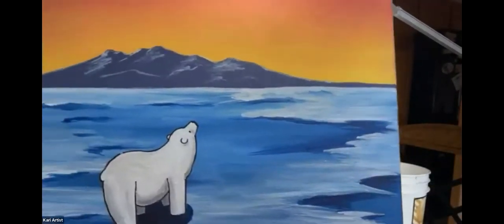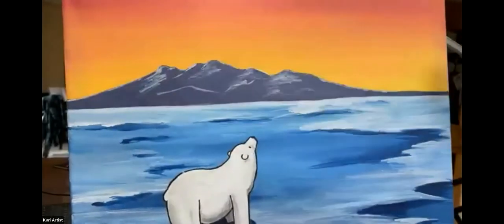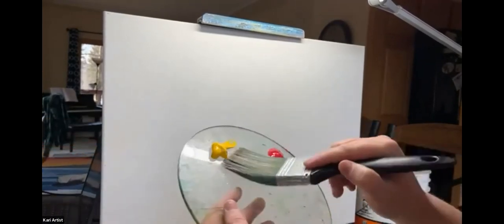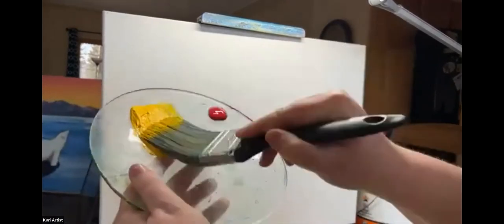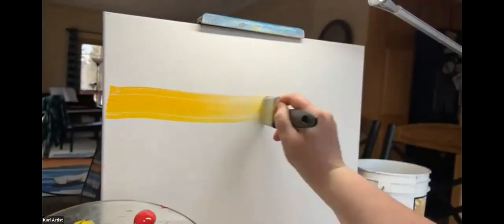Okay. So we're going to start off with the sunset first. That bright sunset of yellow. So we're starting off with our yellow at the bottom. All righty. Let's get that in our brushes, loaded up. Load her up. So about three-quarters of the way.